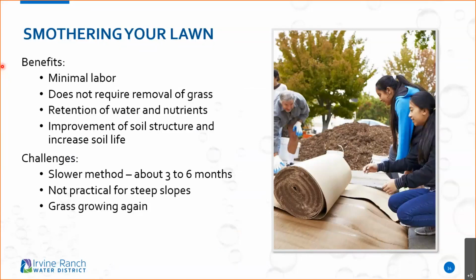It is a slower method, about 3 to 6 months for the grass to die out, but once again, it's underneath all that material, slowly dying away. It's not practical for steep slopes, so just consider how steep it is. And you might need to, as you can see, these people here, they dug out around those edges close to the sidewalks or the hardscape areas, and maybe create a little slope to get that material so it's not just bunching up over your hardscape material. So it does take a little planning and care, but once again, it's a great way to smother your lawn just by doing sheet mulching.